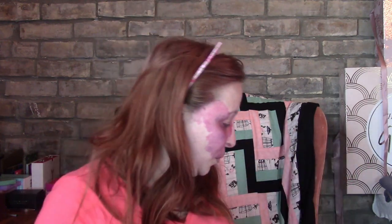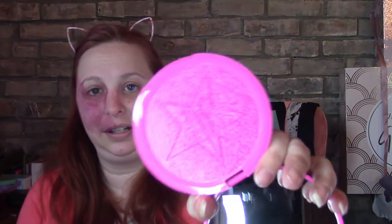Okay, so this, I got Regina George Skin Frost. This was like $40, and I was expecting the tiniest thing. I don't know why. But look how massive this thing is, like the size of my face. Oh, okay. Look how gorgeous that is. I haven't even swatched it. I'm going to try that tonight, today.